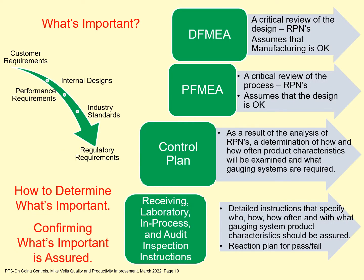Once you're past writing your quality policies, and that's a very important step, you have to step back and determine what's important in your product. Entering into that discussion is going to be obviously customer requirements, performance requirements that will manifest themselves into internal designs. Of course, you'll be looking at regulatory requirements, industry standards, and other things. What we're trying to determine here is how to determine what's important and to confirm that what's important is assured. You have to go through some kind of critical examination of the process and of the product.